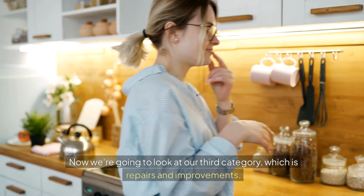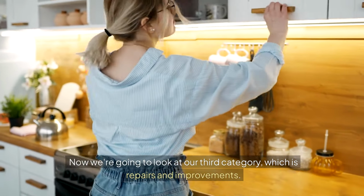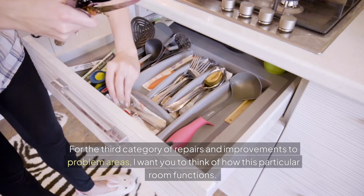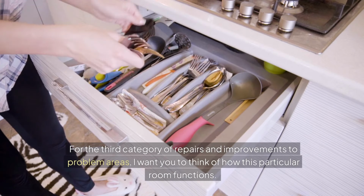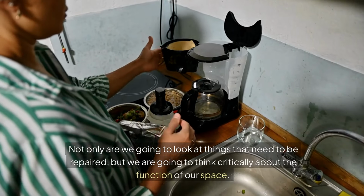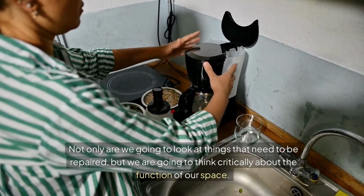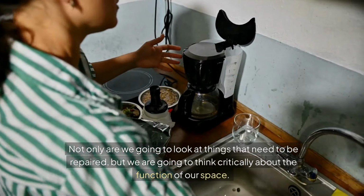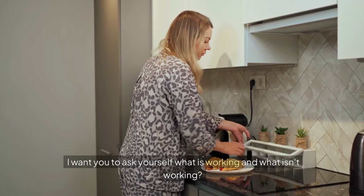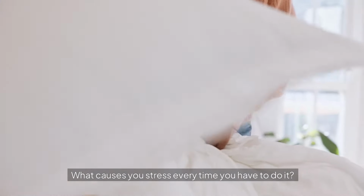Now we're going to look at our third category, which is repairs and improvements. For the third category of repairs and improvements to problem areas, I want you to think about how this particular room functions. Not only are we going to look at what needs to be repaired, but we're going to think critically about the function of our space. I want you to ask yourself what is working and what isn't working. What causes you stress every time you have to do it?